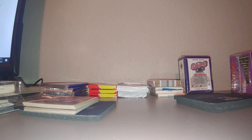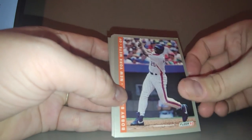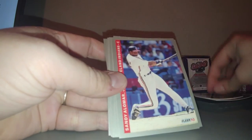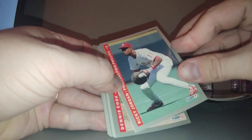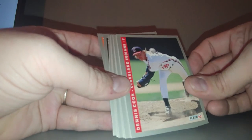All right, so I'm going to finish off these three Fleer packs. There's Deion Sanders, Hall of Famer in a different sport. Yeah. These are sticking together a little bit. Shawon Dunston. Barry Bonds. Sandy Alomar. Pedro and Ramon Martinez. One Hall of Famer on there.